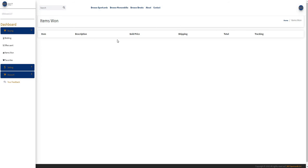Items you won, you'll be able to see the items that you won, the description of it, the sold price, how much the shipping was, your total, and then when the tracking is inputted by the seller, it'll be put in here too, so you'll be able to track your items as they come.